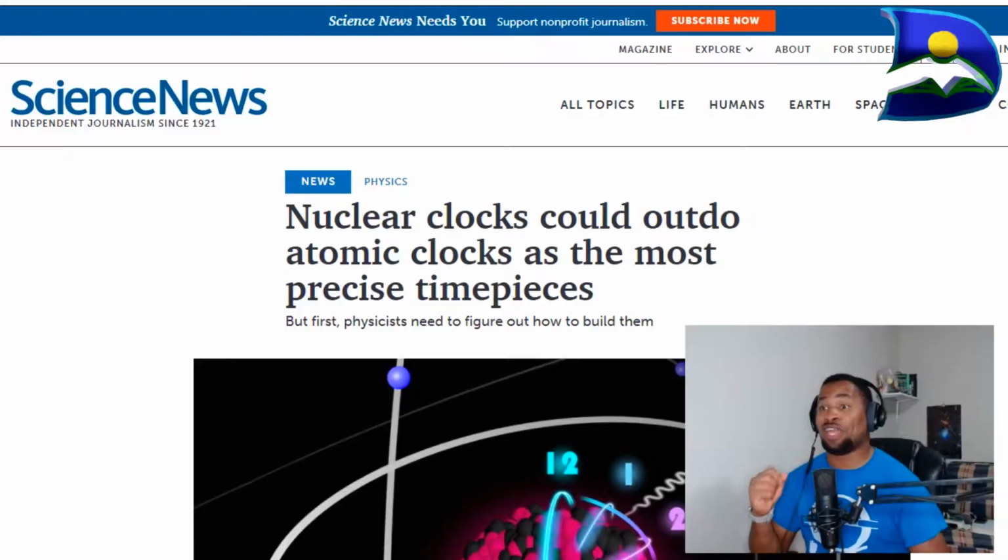But now we're getting into conversations about the atomic clock and where you're going from atomic clock to something much deeper. It's really fascinating to explore how quantum physicists or astrophysicists are introducing the concept of time. How can we get accurate measurements for time? And this is where this article comes in, where it says that nuclear clocks could outdo atomic clocks as the most precise timepiece. And I'm really interested to see how this plays out.